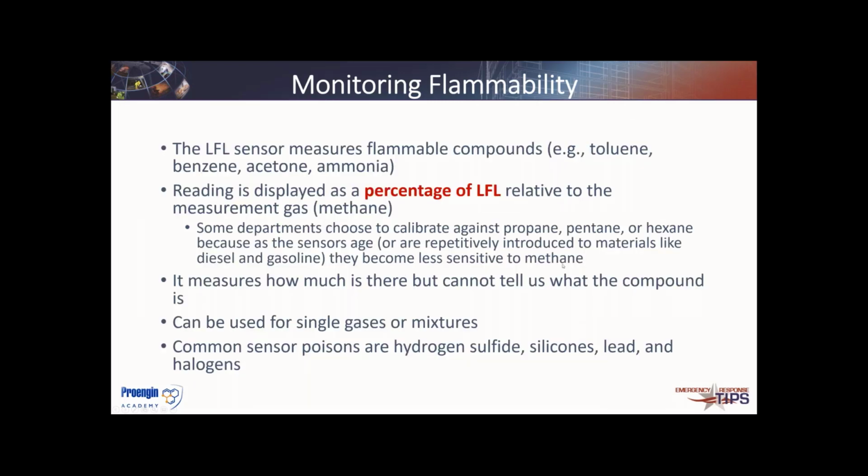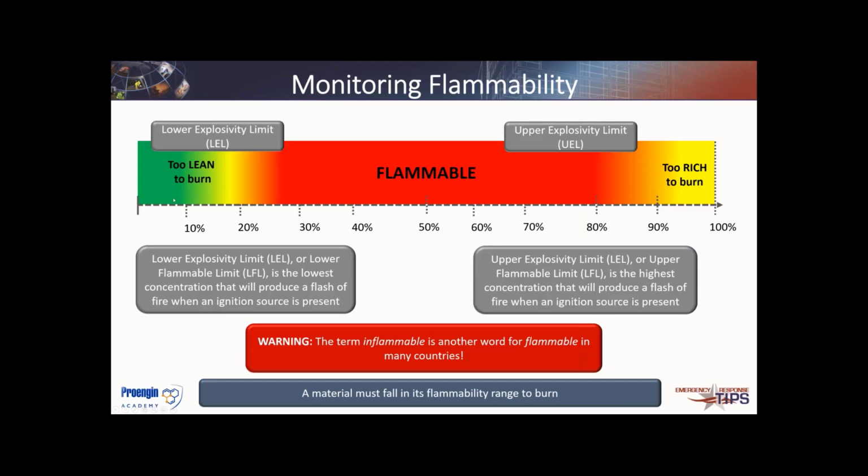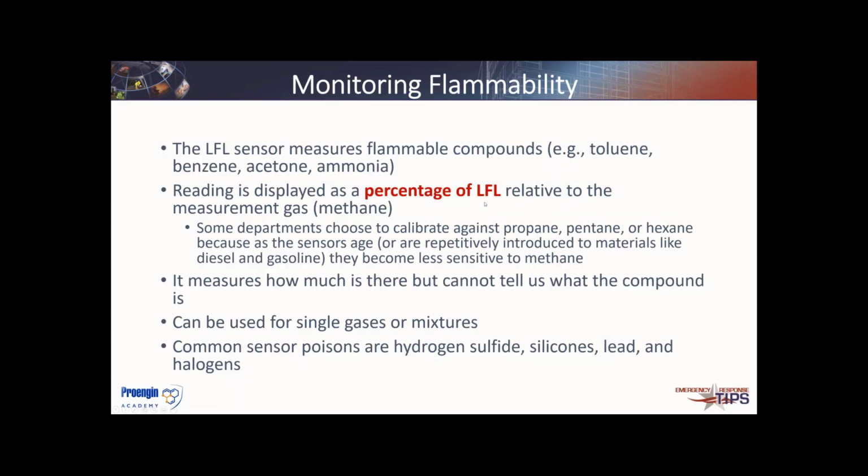Now, when we look at this, we have to remember that the sensor is reading a percentage of the lower flammability limit. So if I have a lower flammability limit that would show up around 18%, then my reading is going to be a percentage of that. If I'm going to pull people, and I had a flammability limit on the low end that was 18%, and I use a 10% reading on the sensor, that 10% stands for actually 1.8% of the flammability of the material in question. And that's why we always use that 10% to pull people, because we don't want to go into an area where things can really start to change rapidly.